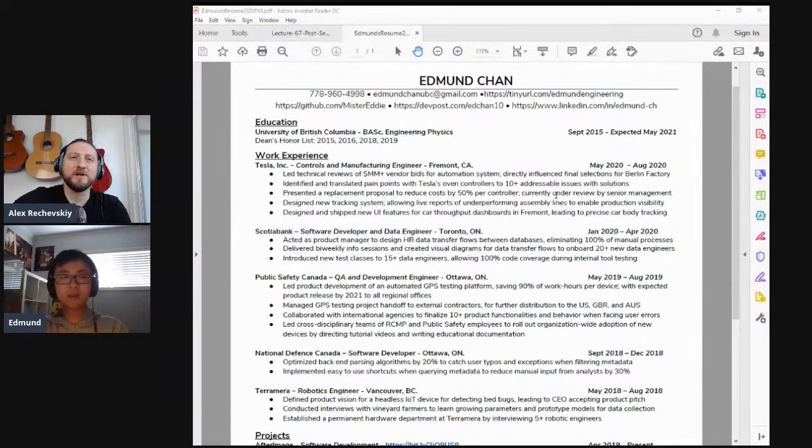Yeah, that's pretty serious. 50% cost reduction. I wish I knew what an oven controller was. Don't tell me. I don't think I'll get it, but I think that's fine. I do like it because, again, it goes into what we just talked about, which is internship. You only have a few months, and you just show the incremental progress that you made.